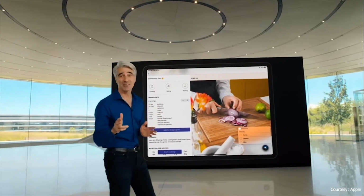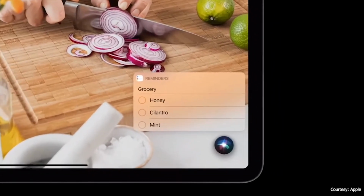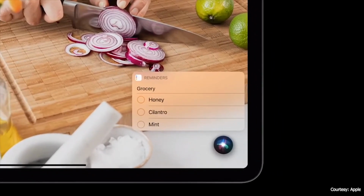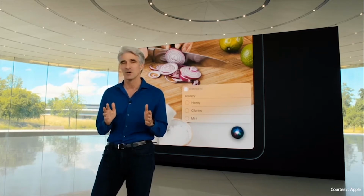The new compact Siri design that you heard about in iOS 14 is especially useful on iPad. Results appear at the bottom right corner, allowing you to easily reference the app while using Siri. And we applied this same approach to other parts of the experience, like calls.